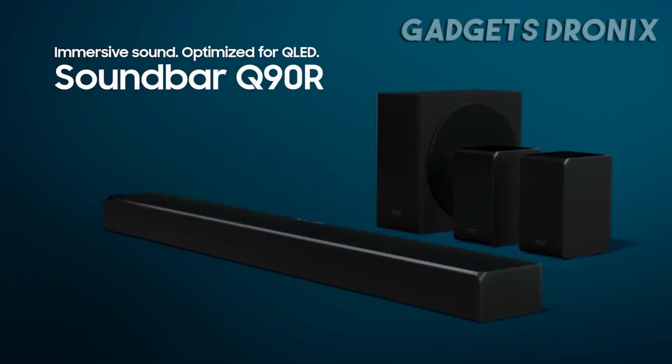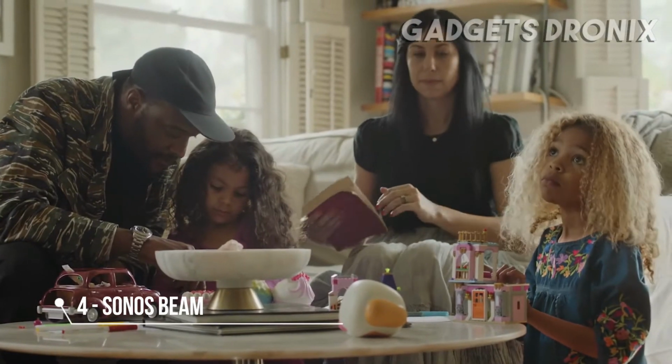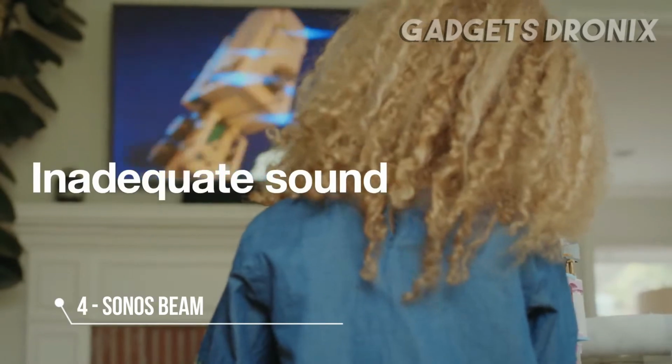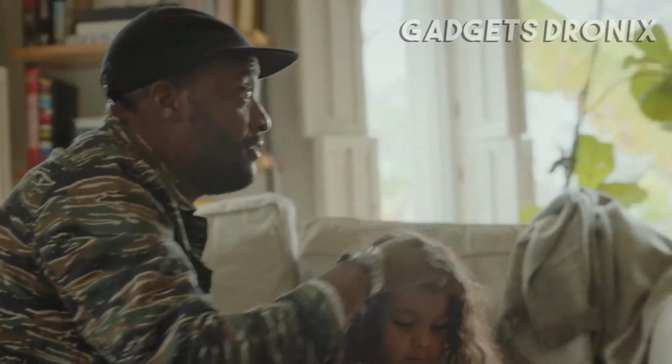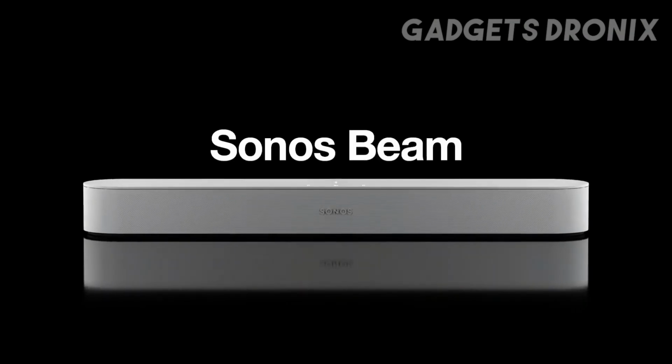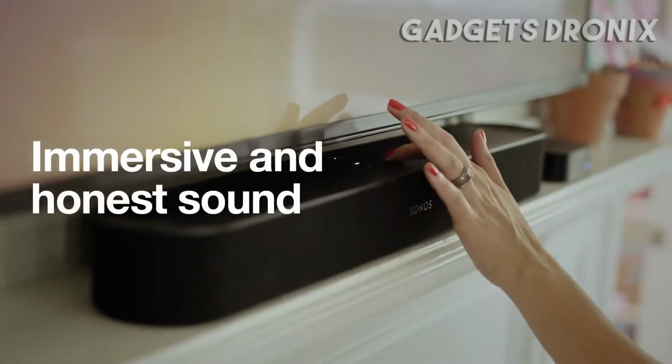Samsung Soundbar Q90R. The majority of people are watching TV with just inadequate sound. You gotta turn it up, hear what they're saying. As soon as something loud happens, you turn it down real quick. And that's why we created Sonos Beam. Beam is the best smart speaker for those smaller homes, for those younger families that want an immersive and honest sound in their living room.